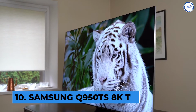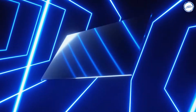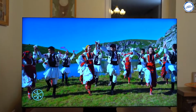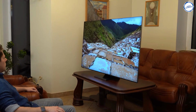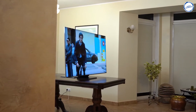Number 10. Samsung Q950ts 8K TV. Although there is no 8K content currently being produced, that didn't stop Samsung from pushing the boundaries on the future of television. The Q950 virtually eliminates the bezel around the display to create a screen-to-body ratio of nearly 99%, the largest in the market. The bezel is 2 millimeters thick, and when viewed from a distance of 10 to 15 feet, it seems to disappear, creating a spectacular infinity screen effect.